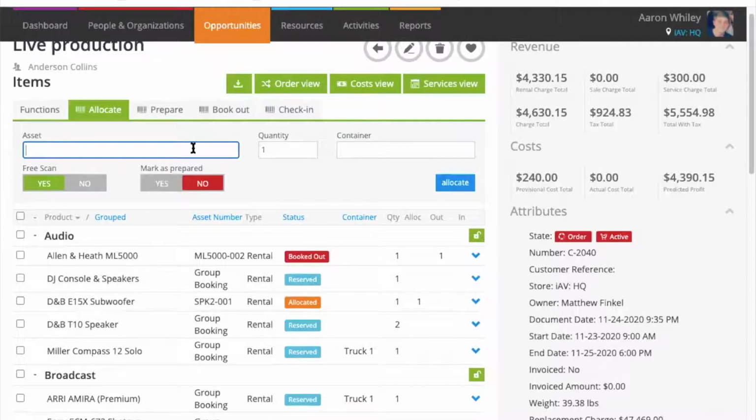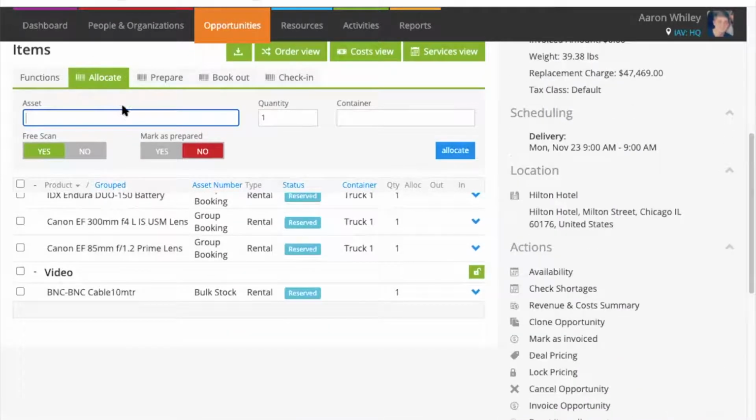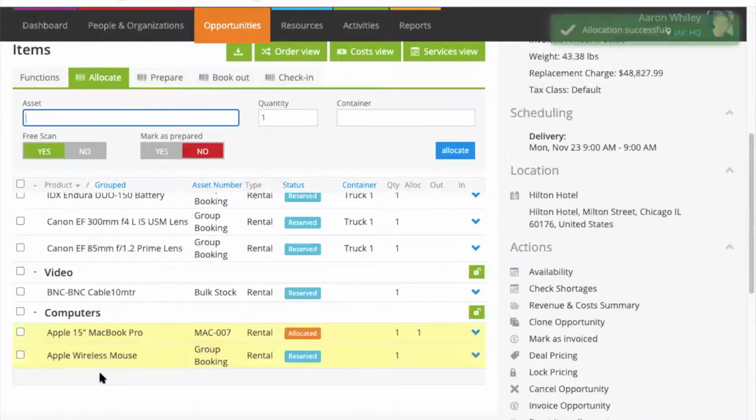So you can just pick up the item on your warehouse. You can just immediately scan that, and it will automatically add that straight to the job for you without you needing to contact the sales team and say, can you add this product first so then I can allocate it? You can do that all in one go.